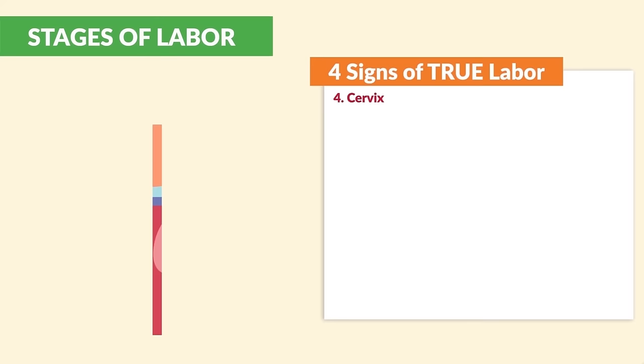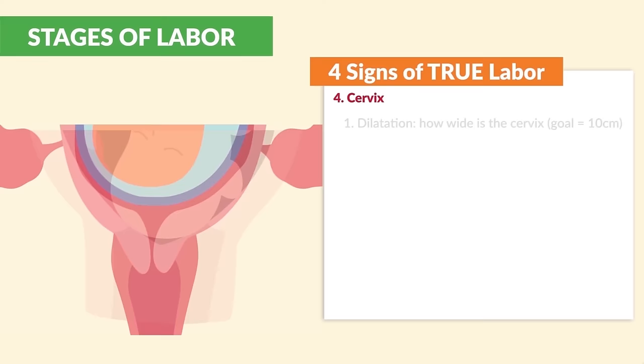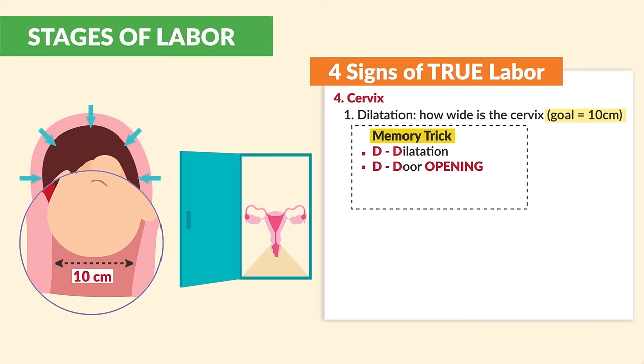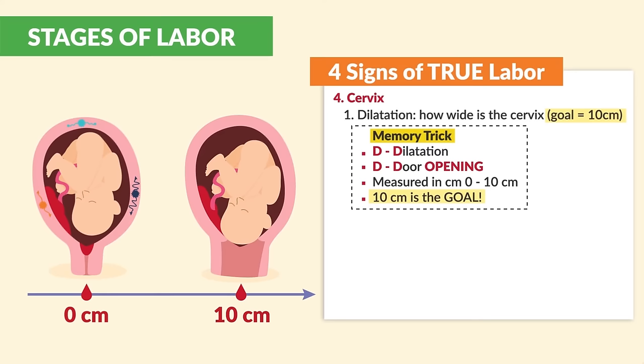So number four, the cervix, there are two key terms to know. Number one is dilation, how wide the cervix is opening up. Remember, the goal here is 10 centimeters. So the memory trick is the double D's. D for dilation is D, the door is opening. Now it's measured in centimeters, 0 to 10 centimeters. Remember, 10 centimeters is the goal. This is the perfect 10. It means the baby is ready to come out.